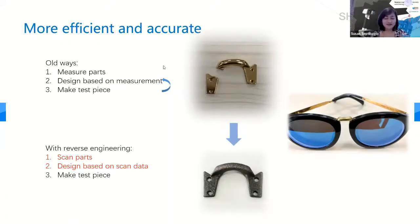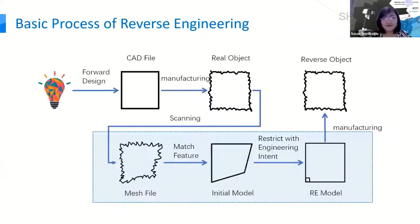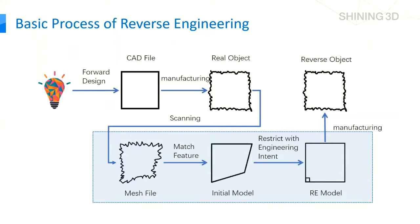Okay. So, where have we left off here? Yes. That's the one. The basic process of reverse engineering.